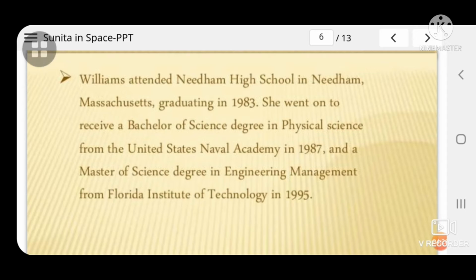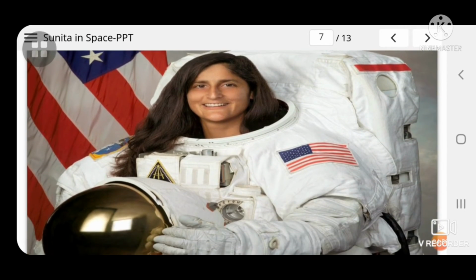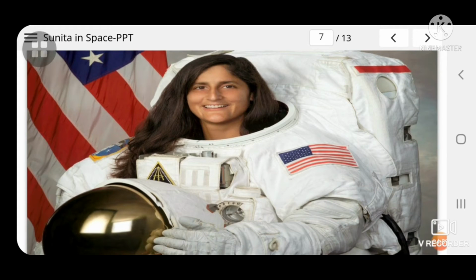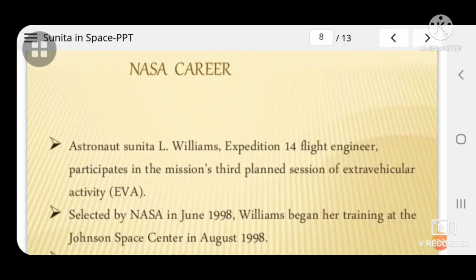Williams attended Needham High School in Needham, Massachusetts, graduating in 1983. She went on to receive a Bachelor of Science degree in Physical Science from the United States Naval Academy in 1987 and a Master of Science degree in Engineering Management from Florida Institute of Technology in 1995. So this is about her, and this is the picture in spacesuit of Sunita Williams. In the last video I showed you also about the spacesuit, and then coming to her NASA career.